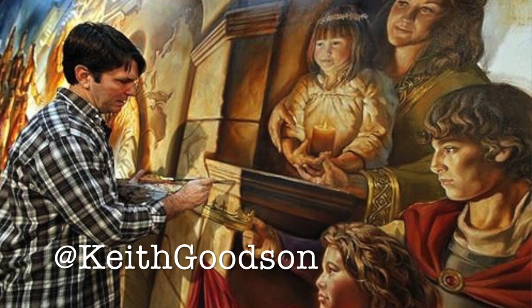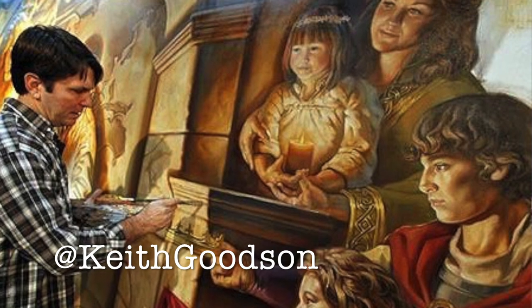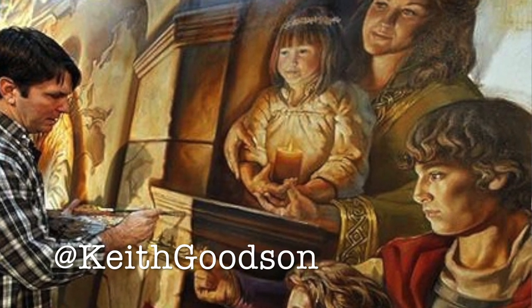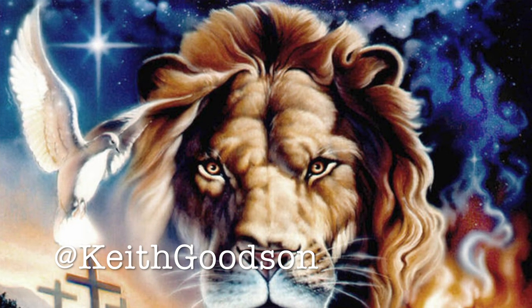So Keith Goodson is very good at doing large scale artwork, and I'll throw up some of his pictures right here. It's like murals and stuff, but he's really, really good at painting. He likes using warm colors, like oranges and yellows and whites. He does a lot of spiritual stuff as well, like angels and lights, and a lot of hyper realism with his paintings. It's all oil paintings, on the side of a Walgreens or a dentist's office or something like that, just massive, beautiful pieces.